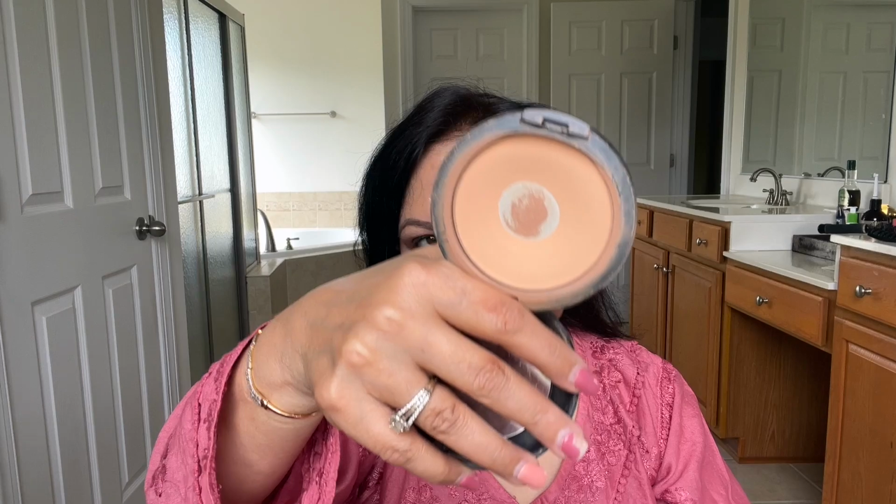So again, for this, I would just take the fluffy brush, apply it all over my face, and that's about it. But the only time I would use this is when I just have the concealer, but I don't want to wear any foundation, like liquid foundation or anything. Then in that case, I would go with this.